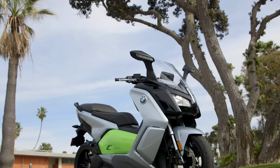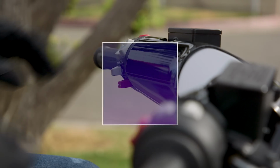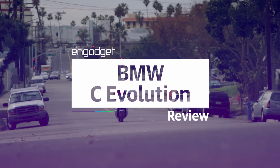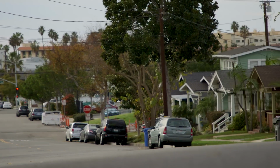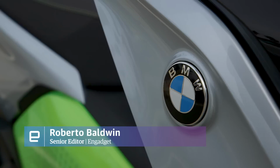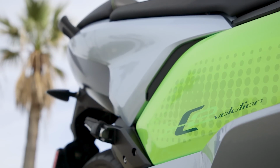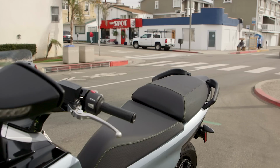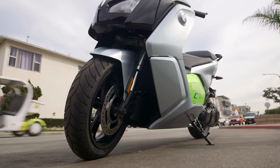BMW takes the EV technology from its i3 and puts it on two wheels. BMW talks a lot about their electric and hybrid cars. Its C Evolution scooter also gets a mention here and there, but it seems pretty clear that the EV priority is four wheels instead of two, which is kind of sad because the tech inside this large scooter or small motorcycle is impressive.